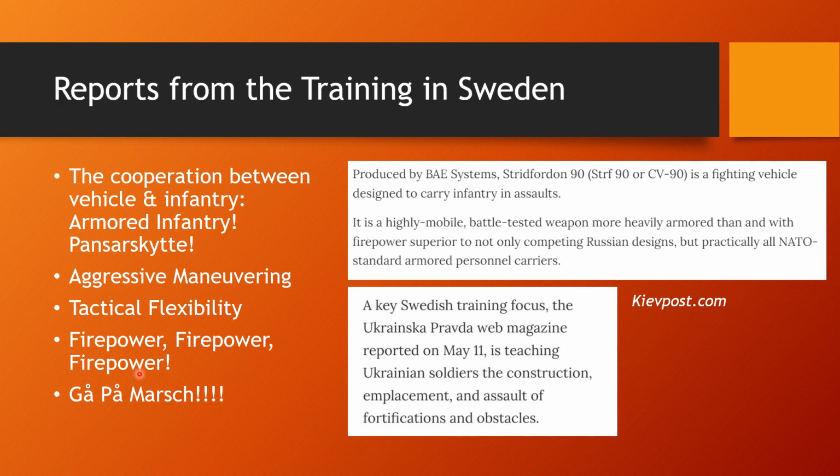And by the time he can stick his head out of his foxhole, he has a CV90 right in front of him and 6 very angry enemy soldiers with machine guns all aiming their weapons at him. And that's when this Panzerskytte, the armored infantry, goes in for the kill.